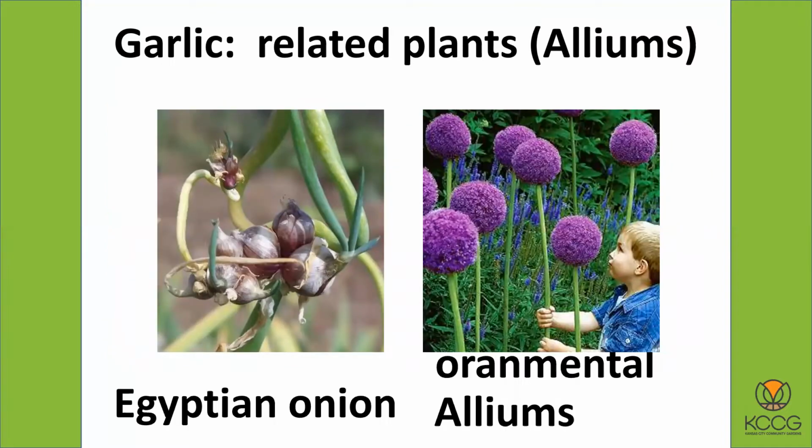And then just a couple more here. One on the left is kind of a strange one. It's called Egyptian onion. Sometimes they call it walking onion. And it is an onion. We grow this in our children's garden, in the curiosity garden. It's kind of strange. It doesn't have a big bulb, not a very useful bulb, but it grows green stalks.